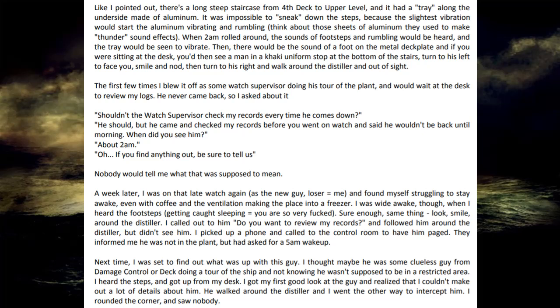I thought maybe he was some clueless guy from damage control or deck doing a tour of the ship and not knowing he wasn't supposed to be in a restricted area. I heard the steps, and got up from my desk. I got my first good look at the guy and realized that I couldn't make out a lot of details about him. He walked around the distiller and I went the other way to intercept him. I rounded the corner, and saw nobody.